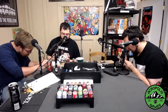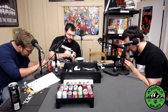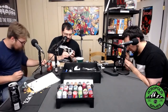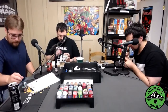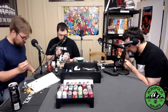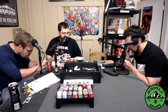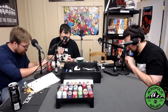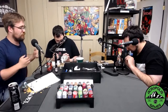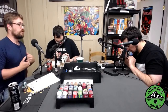This might sound like an arbitrary number, but contrast dries very, very thin. If a normal paint dries at a thickness of, again arbitrarily, 100, contrast paint dries at a 3. It's so that it moves to the recesses of the model from the edges. So the edges look lighter and the recesses look darker, which is what gives it its natural highlight.